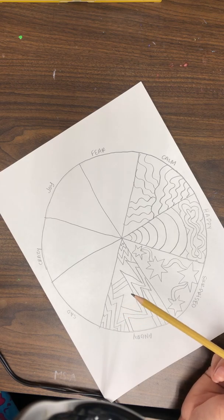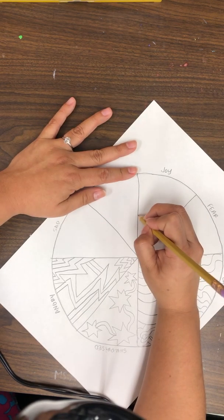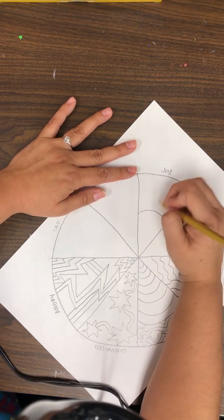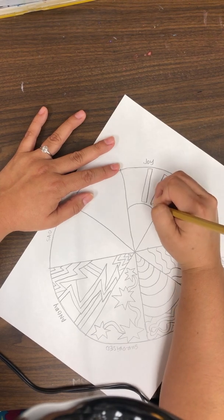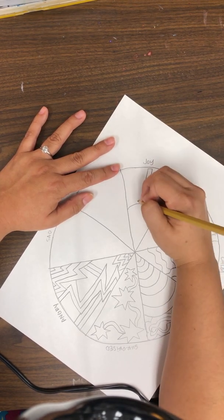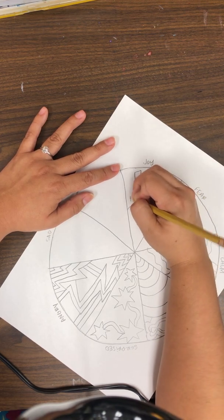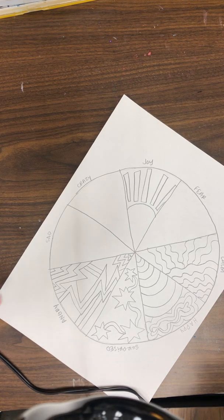Like if I think about joy, I know I was only going to do one, but I think about the sun rising for some odd reason. And I'm going to use shapes to create that picture in my head here. Okay, so I think of the sun, so I'm using rectangles and a half circle to create this joy. So I want you to go around and create your thoughts on each one.